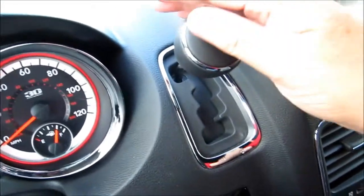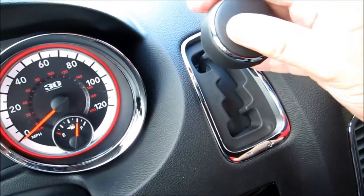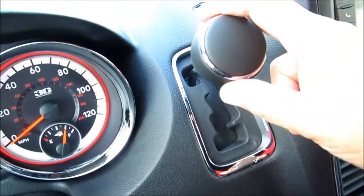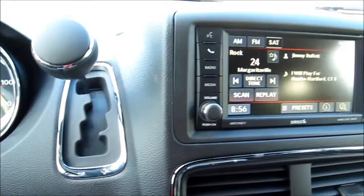Then we've got our shifter. Now this is up here in the dash, so it's a little different. It's not down in the console. It's easy to use and it's easy to reach, it's just a little different.